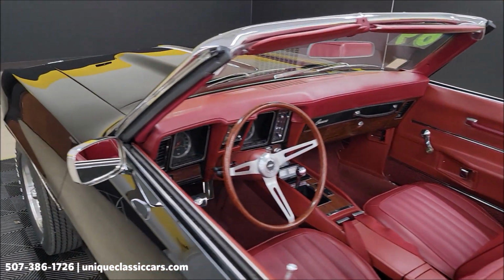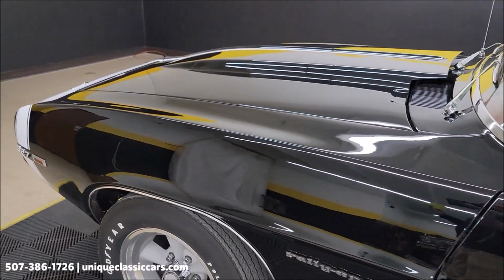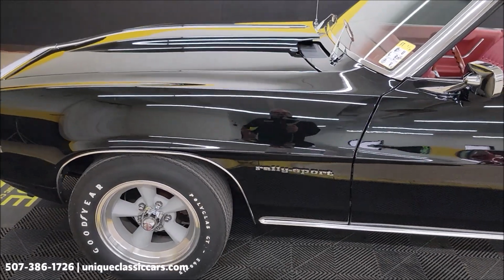With this clean a car, take your time looking through the still pictures. We try to represent them as fairly as we can with the videos. We're going to take this car for a drive so you can see how it drives out.